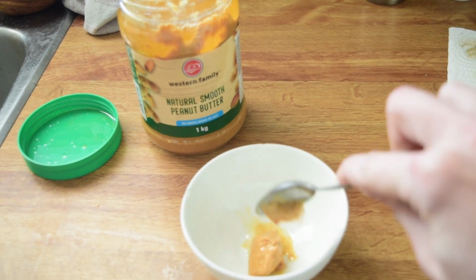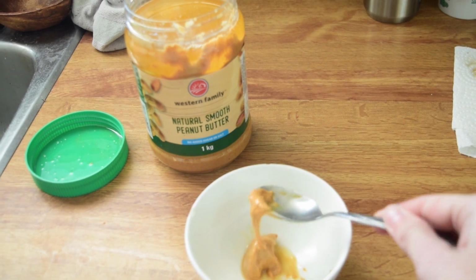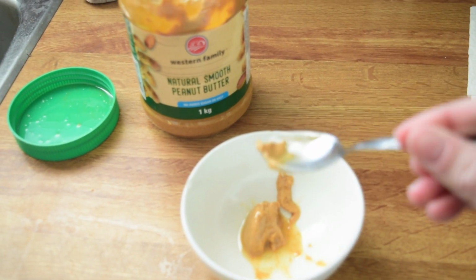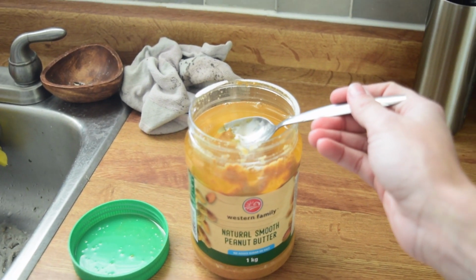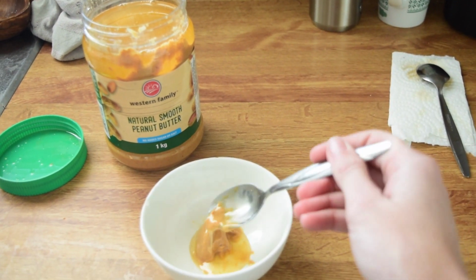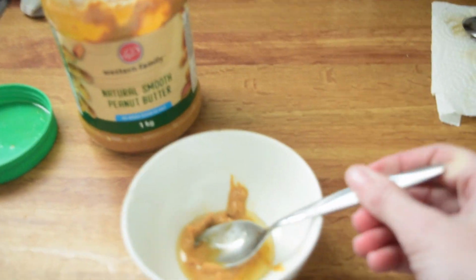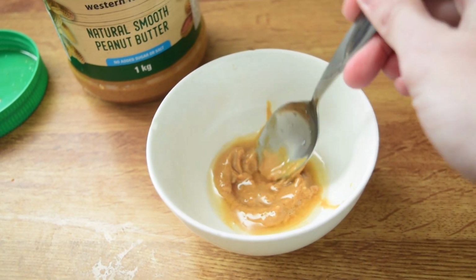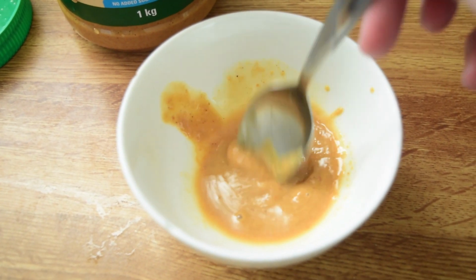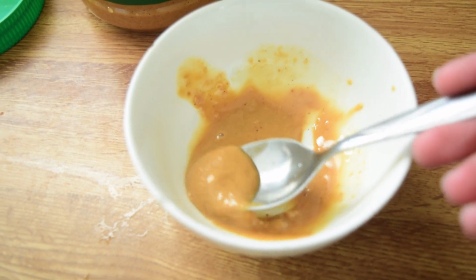The first one I'm working with here is peanut butter. Now, which food you use is going to be entirely up to you and your bird. I'm going to demonstrate a few different options here from stuff I just had laying around the house, but you will use whatever food you think your bird likes that could potentially cover up the taste of the medication. So what I'm starting with here is a simple jar of peanut butter with no additives or anything. It's just crushed up peanuts.